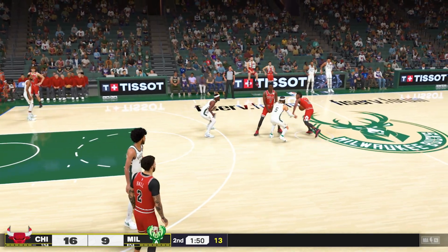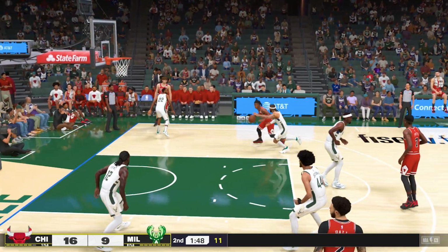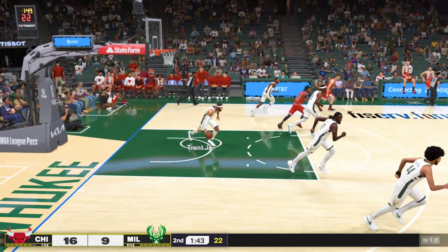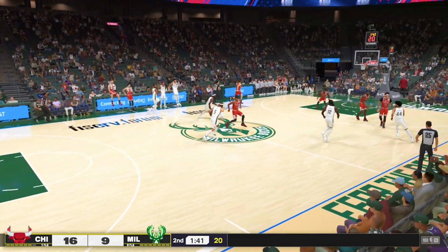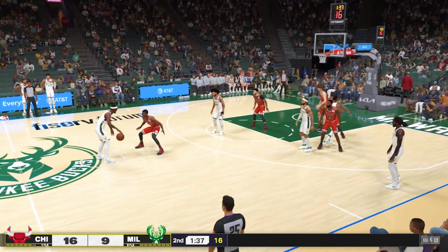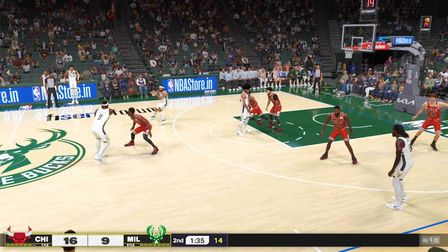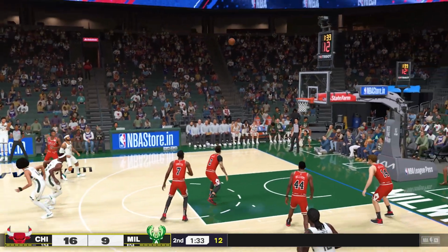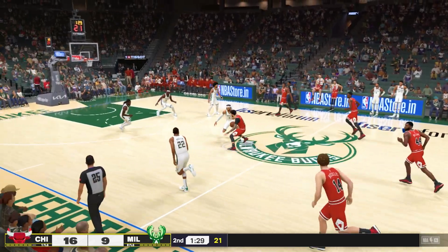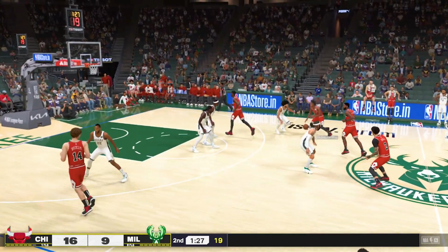Now here's Dosunmu, guarded by Trent. With the floater. Rebounded by Trent. The Bucks trail by 7. And in the second quarter, a little under 3.5 minutes played already. And again, it's the Bucks missing. And the Bulls shooting around 29% in quarter number 2.